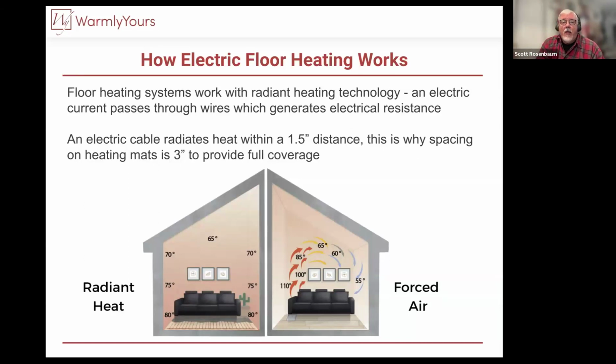So the electric floor heating cable, you need one thing to remember about that is the heat radiates about 1.5 inches from the cable itself. So that's why most of our mats are spaced at 3-inch spacing, because that allows perfect uniform heating under the floor. And that's why you have such a nice warm coverage.